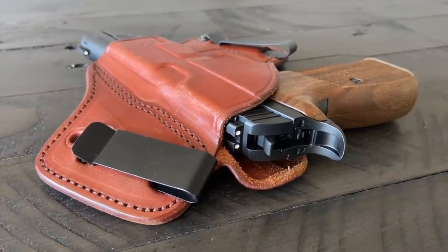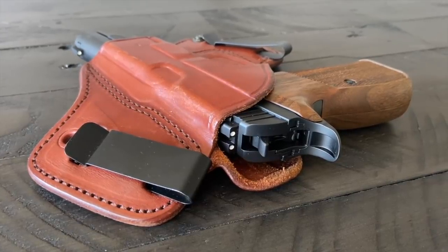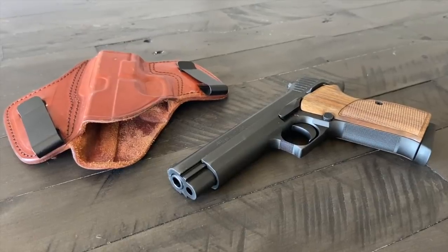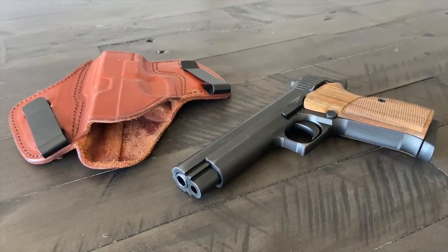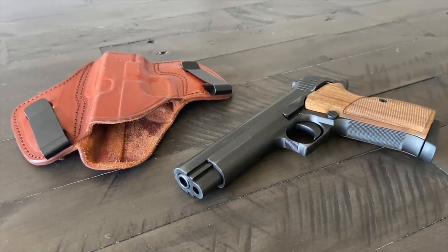conceal that gun. Now, I always prefer an outside the waistband, which we're going to get to a little bit when it comes to the big guns, but if you don't have a suit coat on and maybe you just have a small shirt that just kind of needs to go over your waistline a little bit untucked, very concealable. And the thing I like about this particular inside the waistband is it's deep within the waistband.